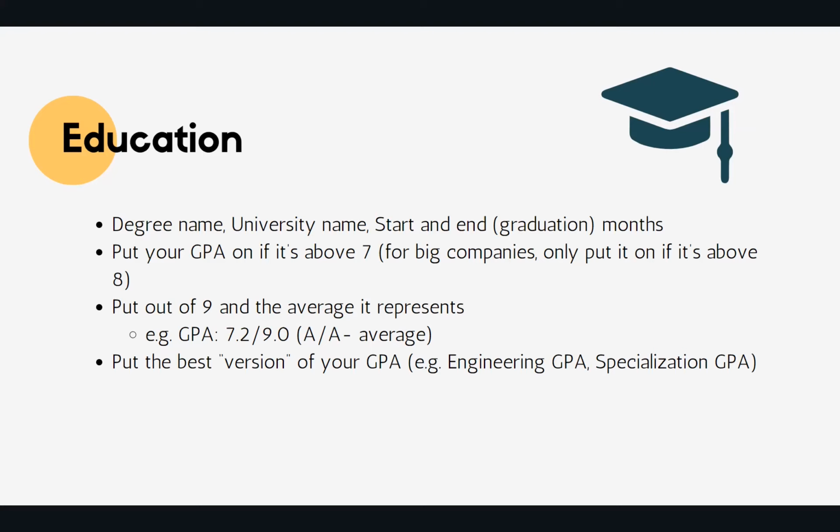And also put it down in this format, as you can see in the fourth line, 7.2/9.0, A minus average. Another handy tip is that you can put your best version of your GPA. So if you've done slightly better in your GNET paper, you can put down your engineering GPA, which doesn't include your GNET grade. And if you think you didn't do that well in your first year, you can put down your specialization GPA for the engineers here, because that doesn't include your first year.